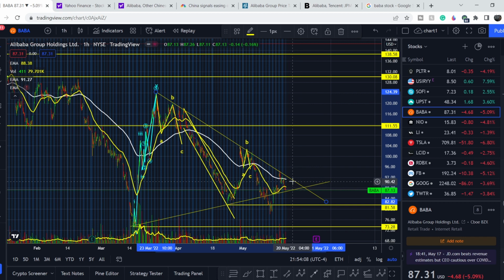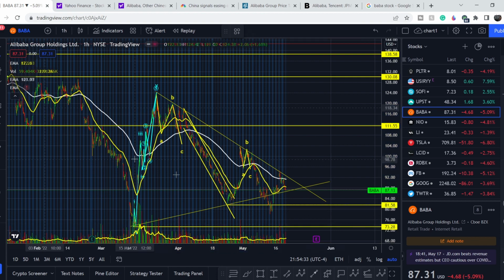And the signal to enter your position might be the breakout above this range of resistance. And when it happens, and definitely it should happen in the foreseeable future, we might see the retracement that will hit this range from the top, and that will retest it as the support. And then we should go higher. And if it is the case, we might find another range of support.